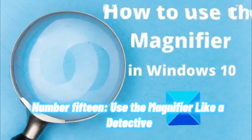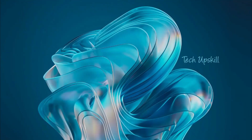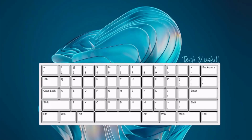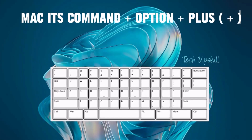Number 15. Use the magnifier like a detective. Ever wanted to zoom in like a TV detective, enhancing images with a dramatic, "I need 10x zoom"? Well, your computer can do that too. Sort of. Press Windows plus plus to activate the magnifier app, letting you zoom in anywhere your cursor points. Use Windows plus minus to zoom back out. On Mac, it's Command plus Option plus plus.